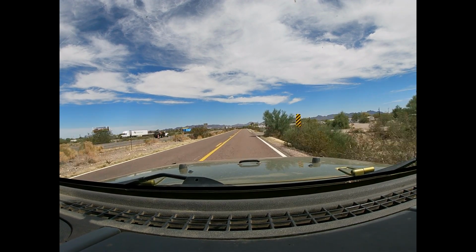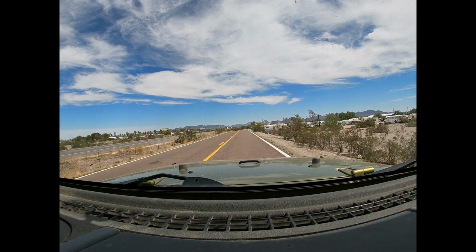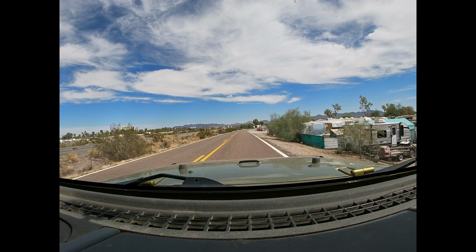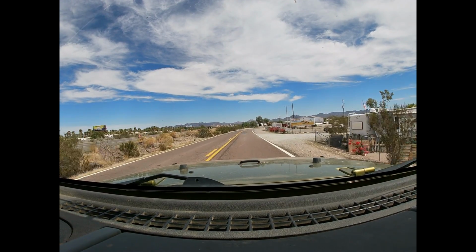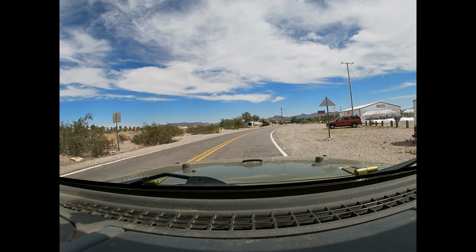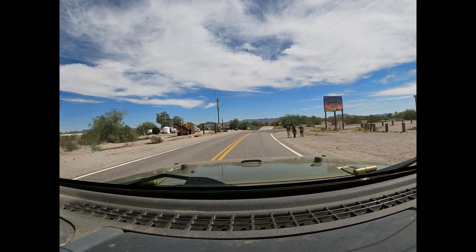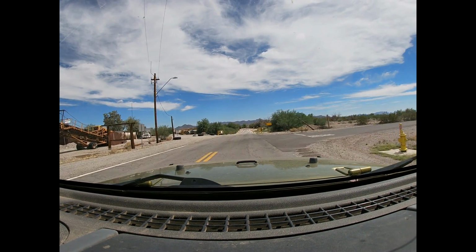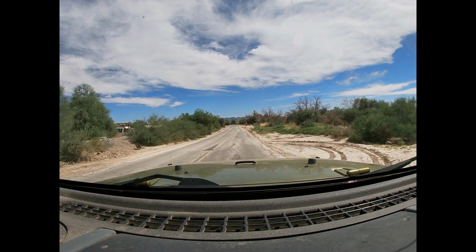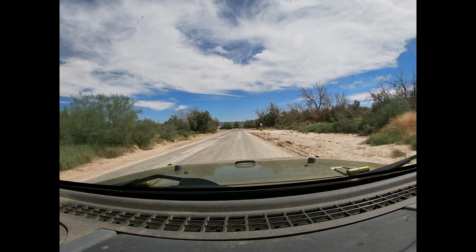Some road construction out here on the freeway, on the eastbound side. I don't know, some shoulder work, and the rumor I heard is that they're going to be working on that all the way up until November.